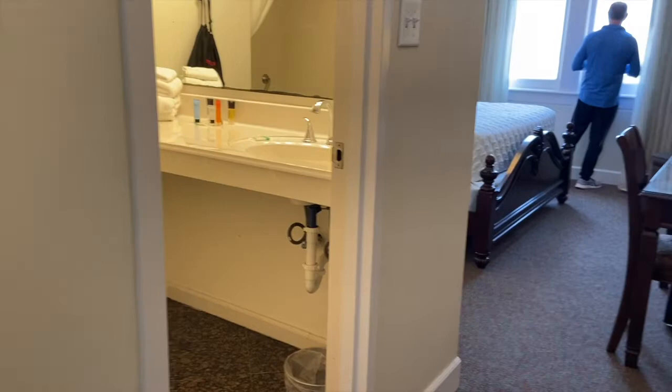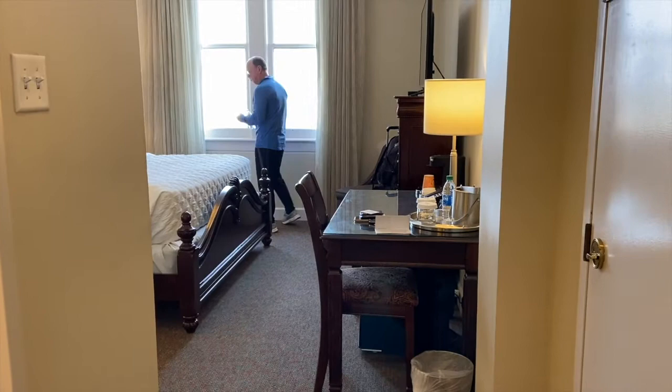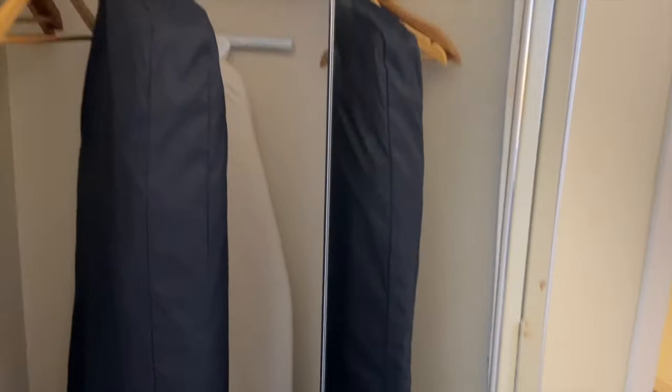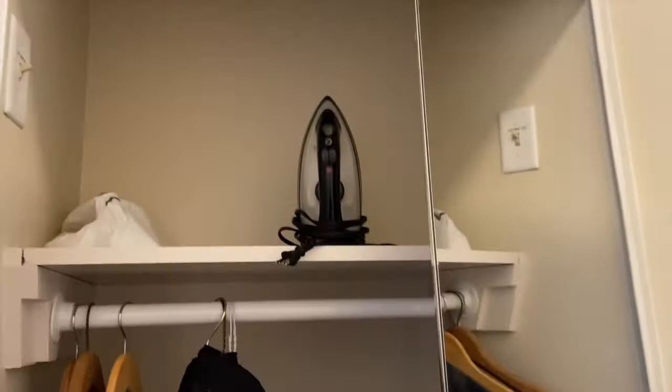Today we are at the Hotel Bentley in Alexandria, Louisiana. This is a historic hotel, so let's check out our room. So we are in room 522 on the fifth floor. Start out with a little mirrored closet sliding door. You can tell it's old. There's your closet.